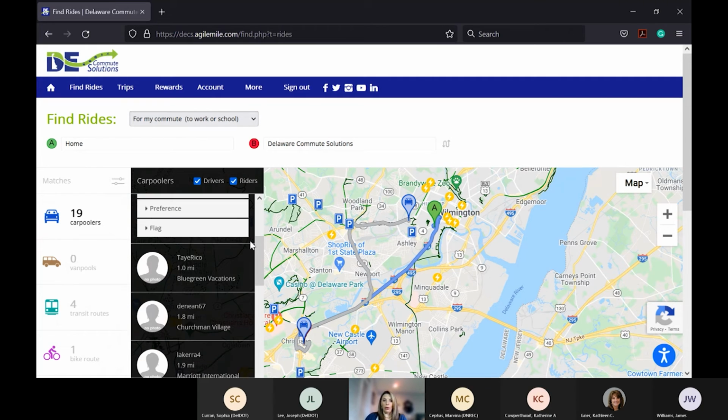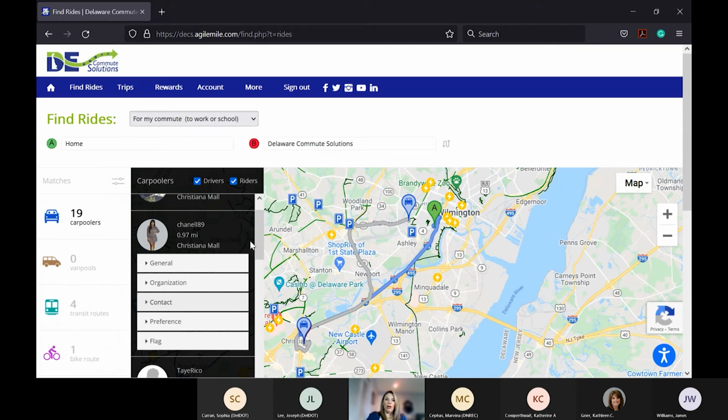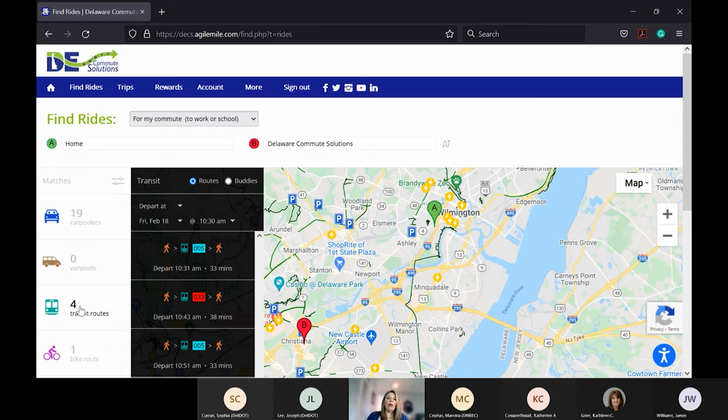So that's for the carpool, and you could see it maps out and it gives you an idea, once again, where your match is located, not their home address, but gives you an idea of where and the route they're currently taking to get there. Now, if I'm interested in looking at transit, so we're going to go from carpooling, we're going to click on transit. There are 4 transit routes to get us from home to work.